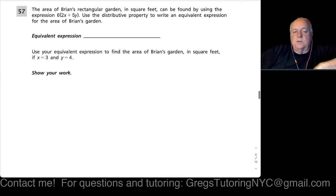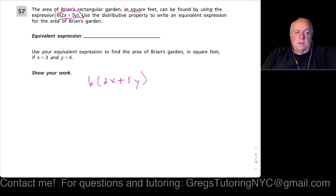This problem blows a lot of students' minds. But here we go. The area of Brian's rectangular garden in square feet can be found by using this expression. Okay, so we have 6 times 2x plus 5y. They're telling us that this is equal to the area of Brian's garden. Just making sure I copied that right because I have dyslexia. Yep. Use the distributive property. They're telling you, this is not a hint, they're literally telling you to use the distributive property to write an equivalent expression. So we need to apply the distributive property.